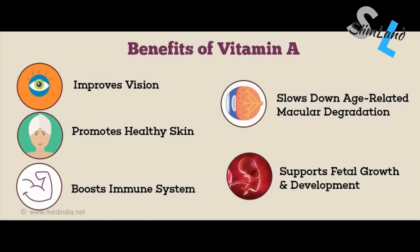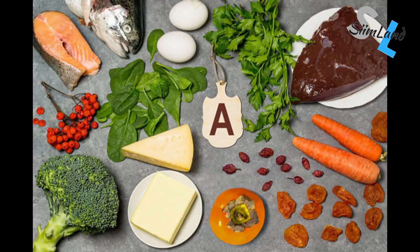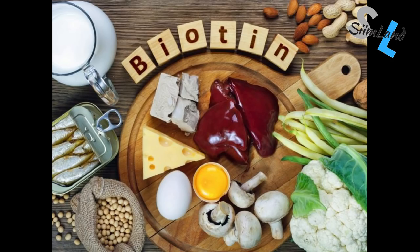Vitamin A supports healthy skin cell production. It also stimulates fibroblasts, which keep the skin more firm and tight. Foods highest in vitamin A are organ meats like liver, squash, sweet potatoes, and kale. Biotin or vitamin B7 maintains youthful skin, hair, and nails. Biotin in large amounts can be found in organ meats, eggs, avocados, fish, mushrooms, and cruciferous vegetables.